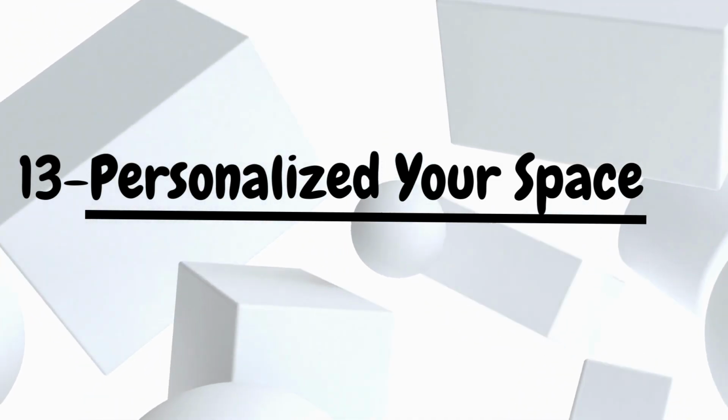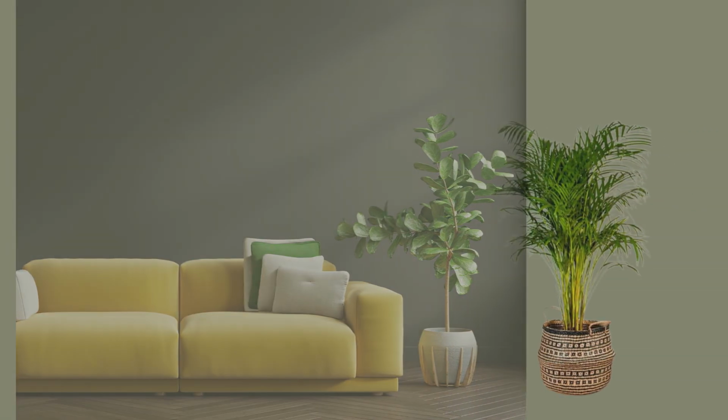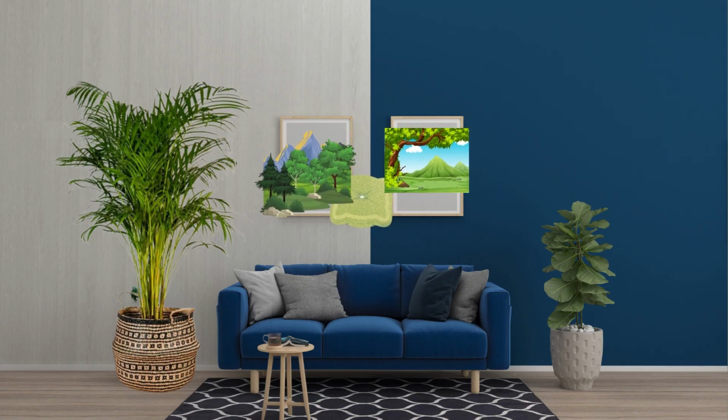Personalize your space. Add a personal touch by choosing plants that have special meaning to you or incorporating plant-themed artwork or cushions.